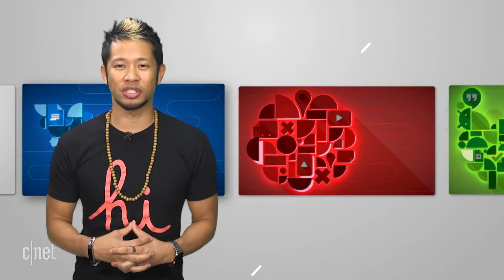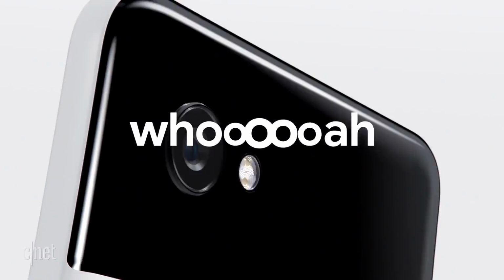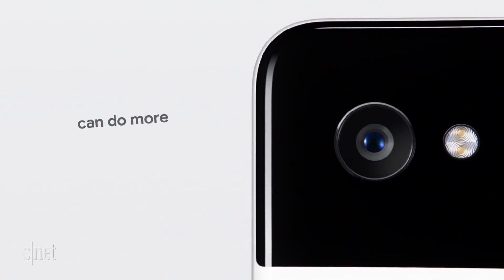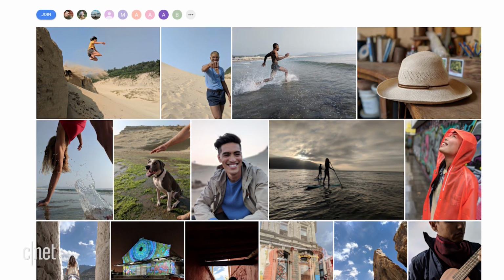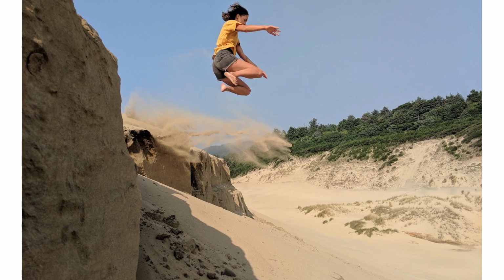All right, after Google's keynote, there's been a lot of buzz around the Google Pixel 2's single lens camera and its rating as the best camera ever by DxOMark. So, to back up the hype, the Google team posted a gallery over the weekend of almost 40 completely unedited photos from the Pixel 2, and the results look pretty amazing. Like, these pics are backing up that rating.